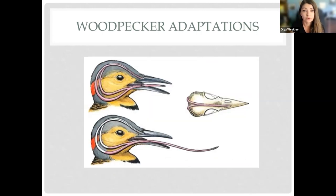They also have an extra long tongue that's used to probe for insects and nectar as they excavate cavities looking for food. That's also what allows them to drink from hummingbird feeders and drain our hummingbird feeders.